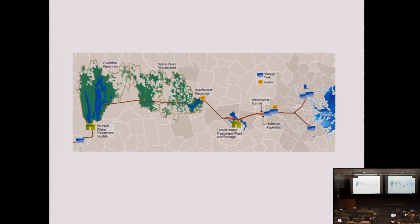Right? You don't want to draw water from a river that's going up and down all the time for a major metropolitan area. So we found this river, the Swift River. So there's Boston. This is today. So we had these reservoirs that we used on the way out to our big main reservoir called Quabbin.